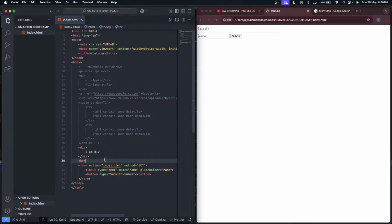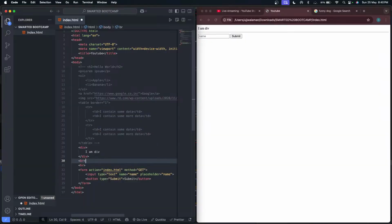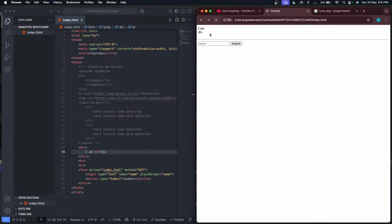Then we have something called the break, which will give a line break to our elements. We hit save, we hit refresh, and you get a line break which is invisible. So let's say we wanted to give a line break between the text and div. We can simply insert a self-closing BR tag here. We hit save, and div goes on to the next line. All right, now that is the very basics of HTML, and HTML is all about learning these tags, and you can use them over your web page.